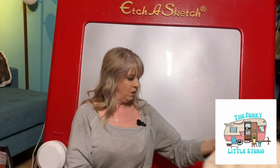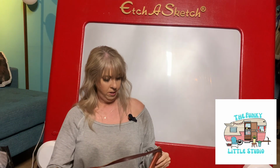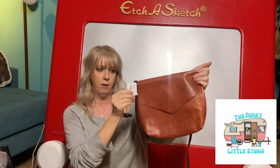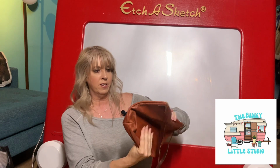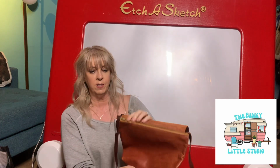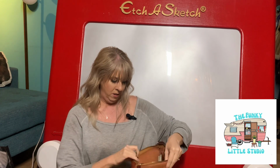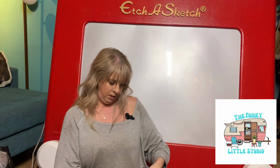So that was fun. And then I thought this was actually really gorgeous. And I paid $3.99 for this. I think I got this at Savers. Pretty sure I grabbed this at Savers. But this is leather, and it's almost like a saddlebag. It has this fold over on it, but then it also has a zipper. So it does zip all the way up. And I'm telling you, this thing on the inside, it does have a tag. Let me see.